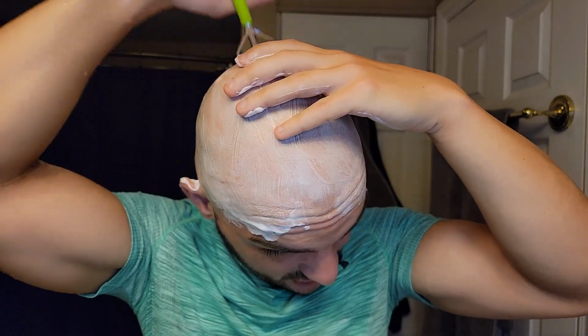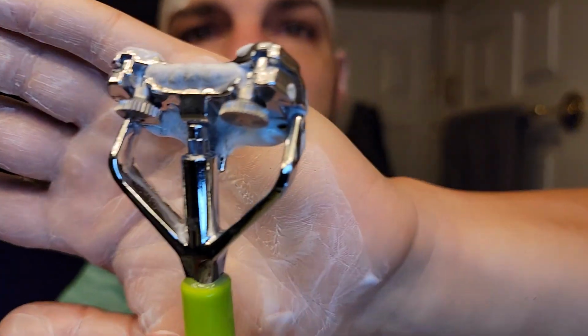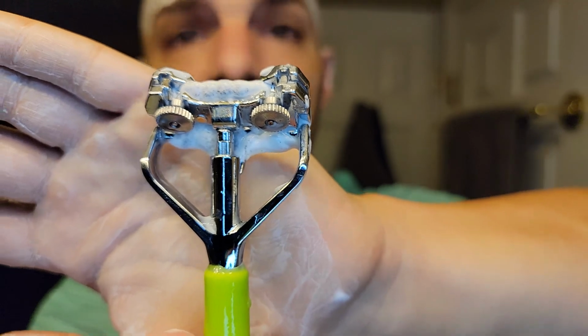And I find it just marginally less efficient. It just is a little bit less efficient. I'm getting good, you guys can see. See all that stubble back there? I'm getting a good shave. It is working.